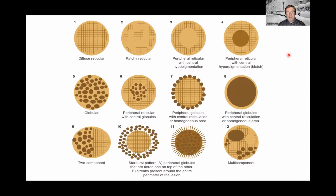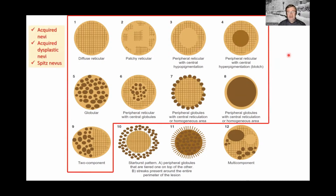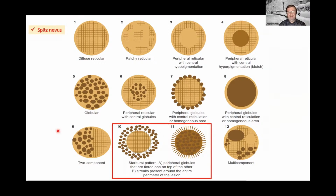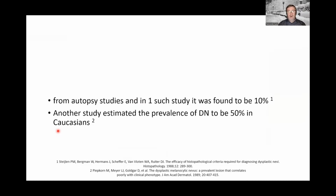Again, we see different types of patterns in benign melanocytic lesions, and we can collect them according to our knowledge. What we see on this slide are patterns which are typical for acquired nevi, acquired dysplastic nevi, and Spitz nevi. Another one, this is a dysplastic nevus. And the next one, this is a Spitz nevus or Spitzoid nevi. What we know from the results of autopsy studies is that approximately 10% of nevi could be dysplastic. And another study shows that the prevalence of dysplastic nevi could be up to 50% in Caucasians.